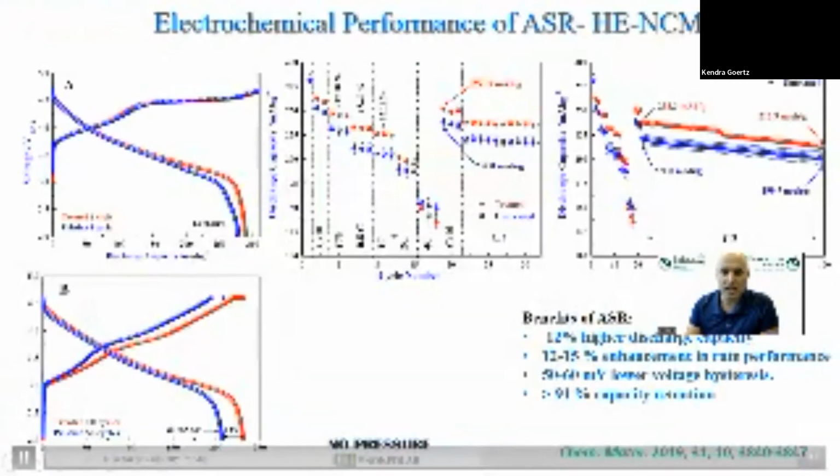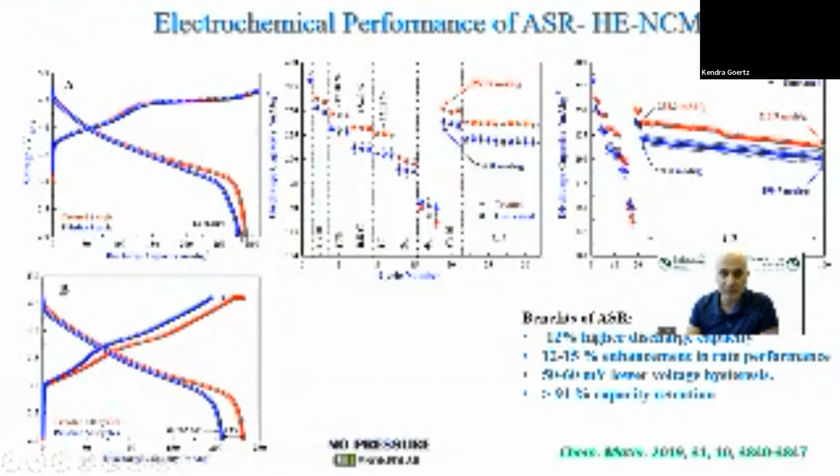What we can see in the electrochemical response of the active material is that when we are coating our material, we have higher capacity. Here on the x-axis, we have the capacity, meaning how much lithium we can insert, and therefore how much energy we can store in our battery. And we can see that in the long term, we have higher capacity with the protected cathode material, here in red, compared to the untreated one.